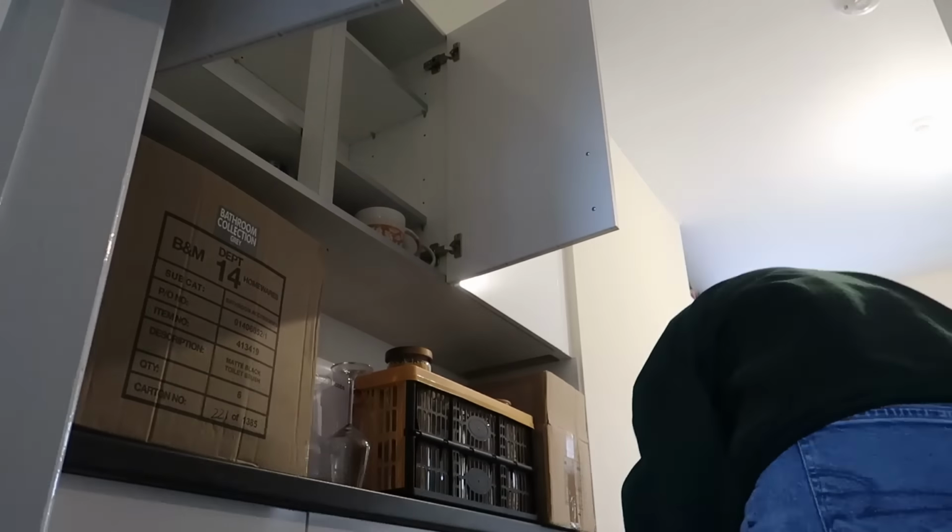I think in these top cupboards here I'm probably going to put mugs and stuff, because I thought that would be a nice little area for a tea slash coffee station. So yeah, I'm going to get started.